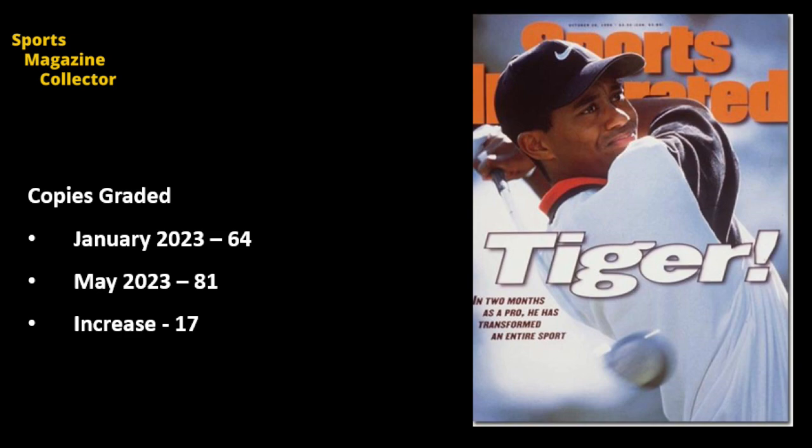And Tiger was kind of a young phenom that had a lot of hype. So this is definitely an issue that you would expect a lot more collectors would have held on to. And then add in the fact that it's fairly modern, still less than 30 years old.